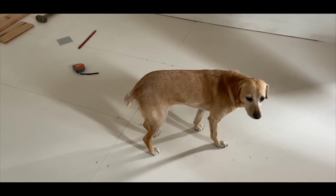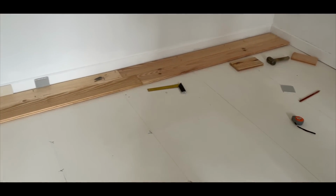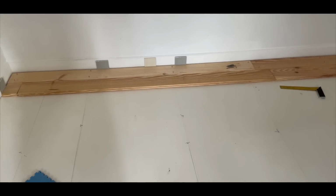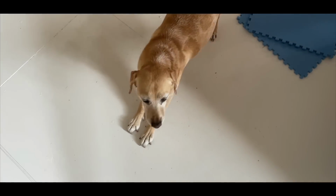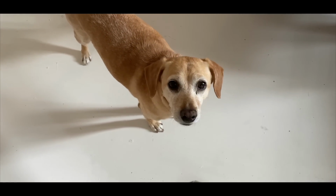Kitty, are you happy for the second layer? Are you giving your approval? Ah, she is, yes. Good.